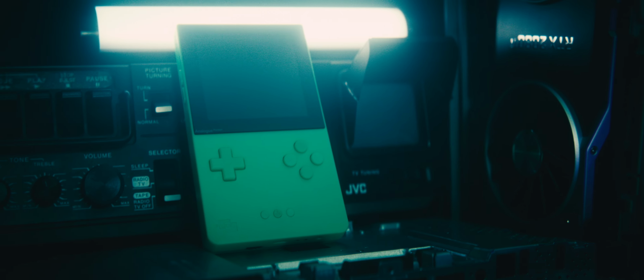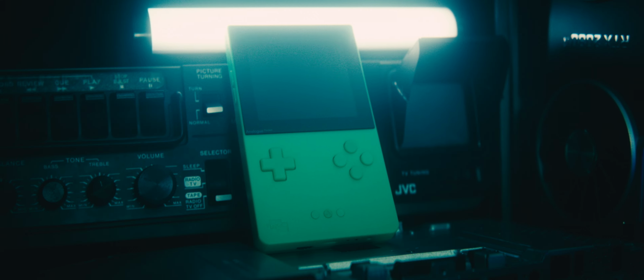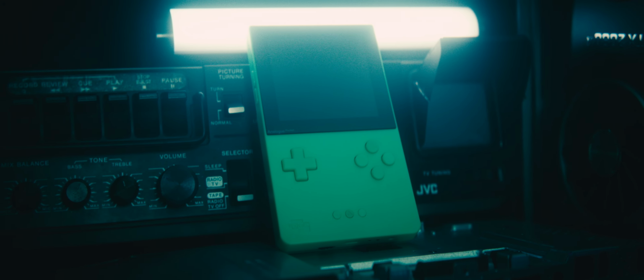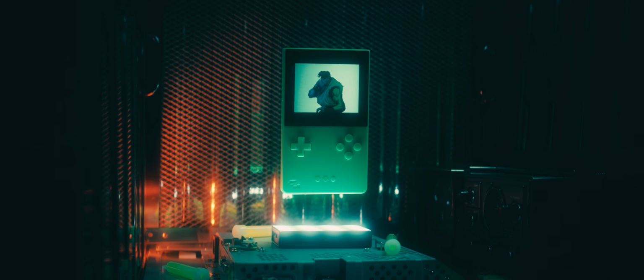The glow-in-the-dark Pocket, though, was like a perfect storm. You have a bunch of people who are already frustrated with waiting months for a Pocket, an incredibly limited supply, and the fact that this is probably Analogue's coolest release to date. This device is simply beautiful.